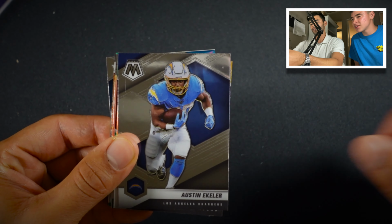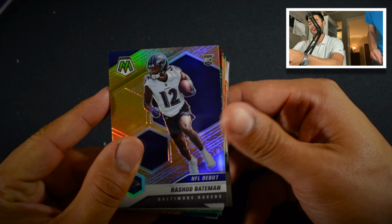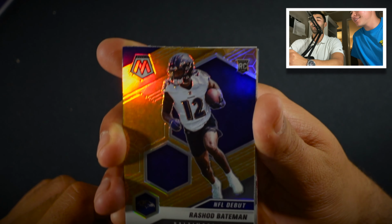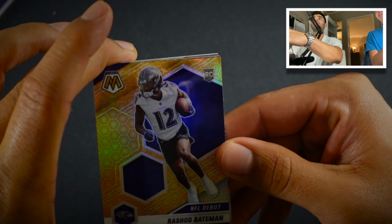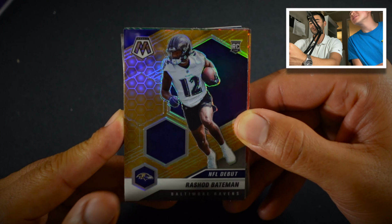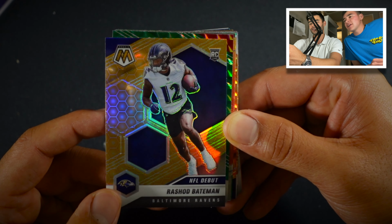Curtis Martin. Austin. Ooh, honeycomb. Rashad. Is that a honeycomb? Honeycomb. Rashad Bateman. Is he good? No, not bad. He's not bad. Like, he's young. He's not the best rookie, but wow, NFL debut. So that is the honeycomb. That's like Genesis level. Really?